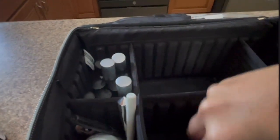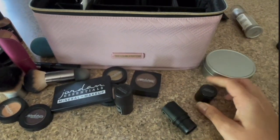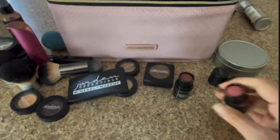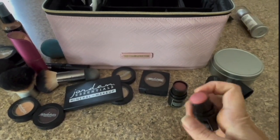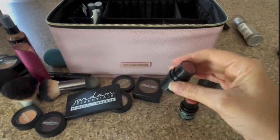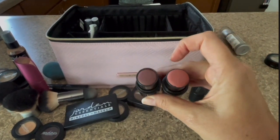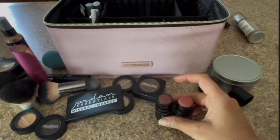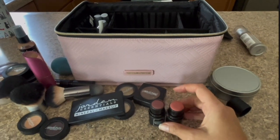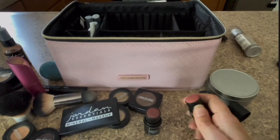These two are cheek tint colors from Jordan Essentials. They're a cream, so I have liked them. They just twist up kind of like a lip color, which you can use for that as well. So these two cheek tints you can use not only for cheeks, but eyeshadows, lip colors. I like to use them as a lip primer a little bit, and I have used them on my eyes as well for kind of a primer, because having these creams just allows the powders to stick a little bit better. So I am liking these. We'll be keeping both of them.